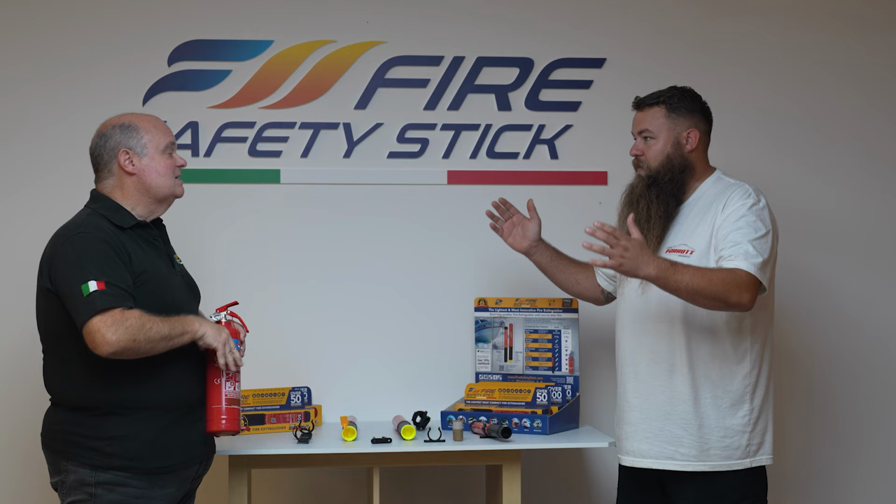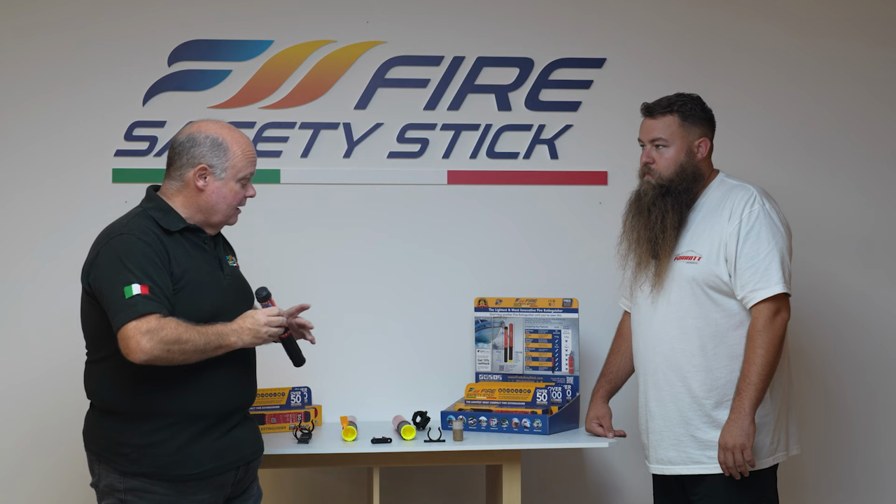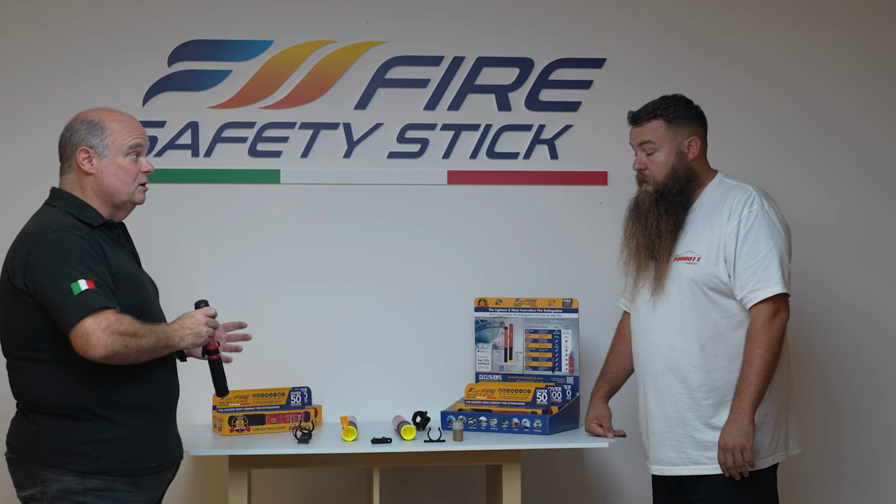So with the Fire Safety Stick we do two models. This one, which is the case for most people, is absolutely fine. This is a 50-second discharge time. Now, I just want to touch on the weight. We said the fire extinguisher actually weighs about 2.25 kilos. This weighs just 215 grams. That is nothing, isn't it?